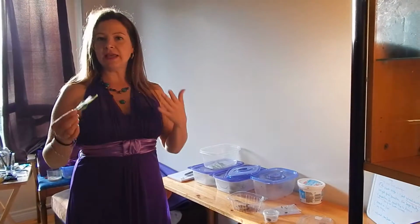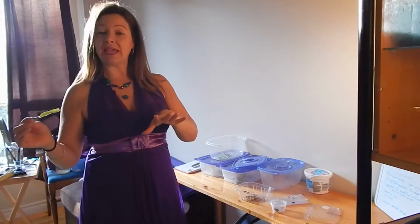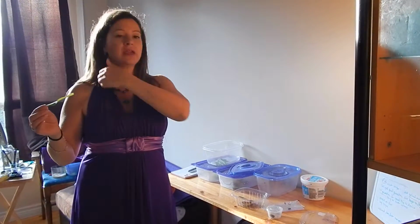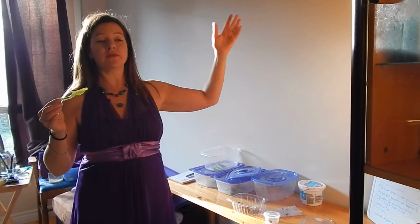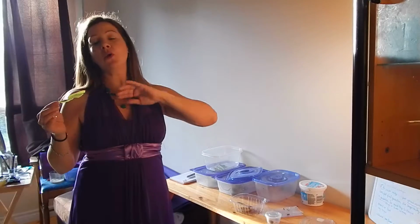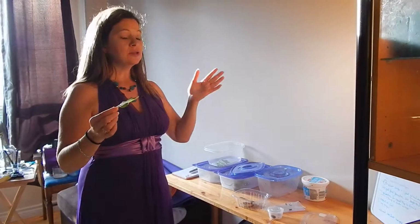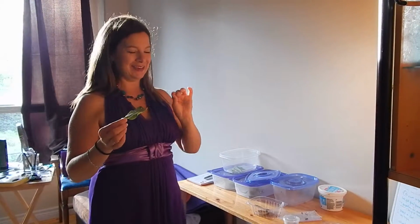Now she only deposits one egg per plant. And this is for optimal survival, so that if a bunch of the plants get bowled over from a windstorm or something, there aren't a whole bunch of eggs that die all at one time. So it is very time consuming to go around looking for these eggs.